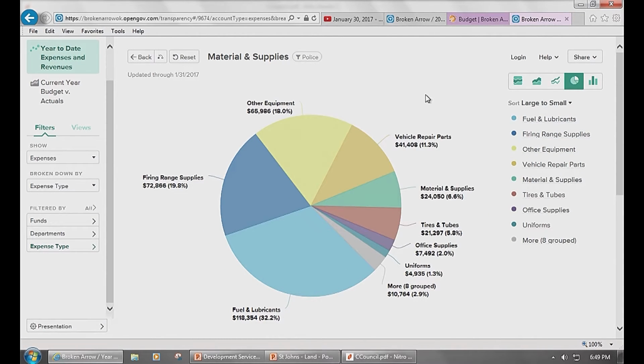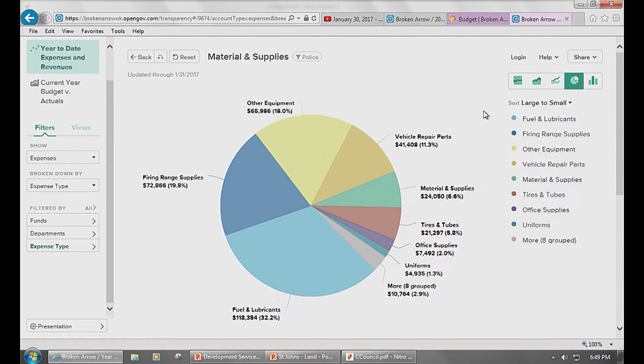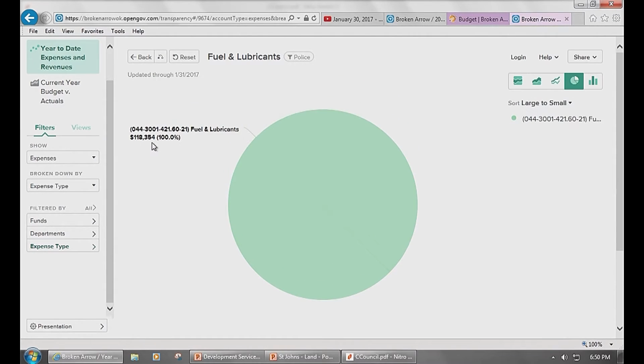Now you can see the breakdown again, and if this ever gets to be too much information, and you just want the numbers, you can scroll down here and just see the numbers broken out by what you're looking for. So we're going to go into fuel and lubricants, and as you can see, the total is again right here or down below. This $118,000 is how much they have spent year to date on fuel and lubricants within the police division. So that's just how to break it down by expenses. We're going to show you revenues as well. So to get back again, we're going to hit that reset button.